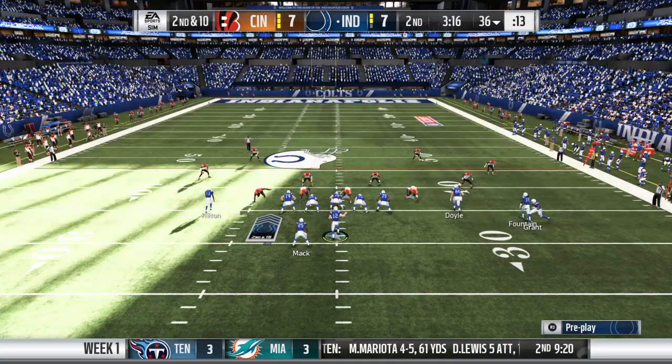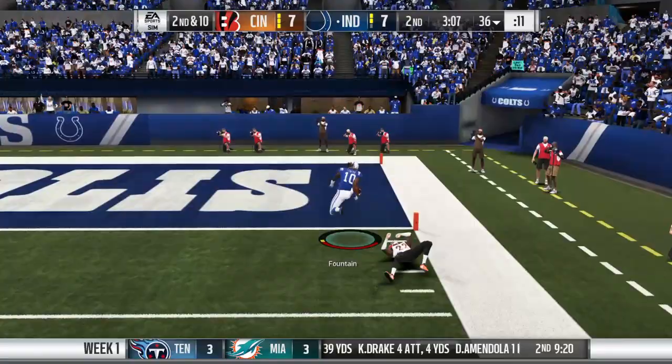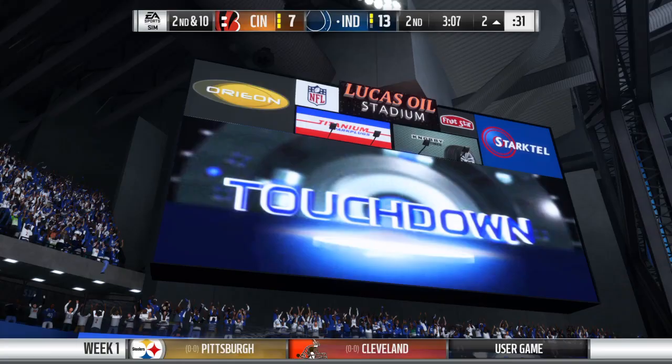On 2nd and 10, Luck. He's going to look deep down the field. That's caught inside the 20. And he'll get into the end zone. Touchdown, Indianapolis. Daurice Fountain with his 1st career touchdown in his 1st career game. And the Colts are in for 6.